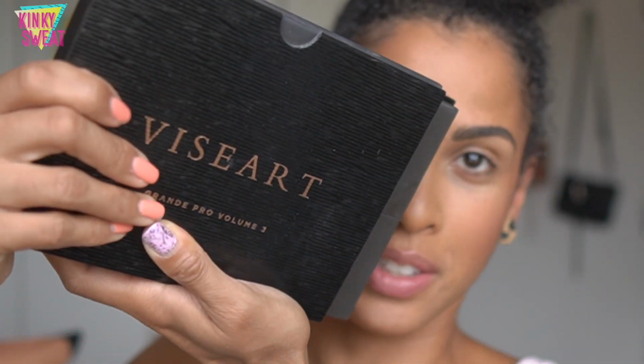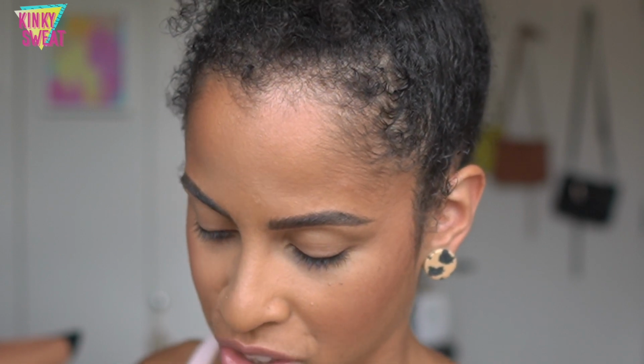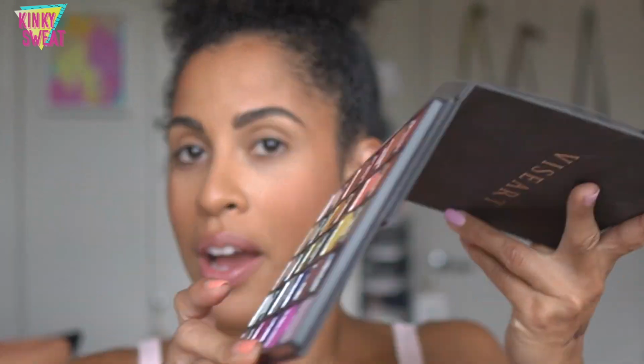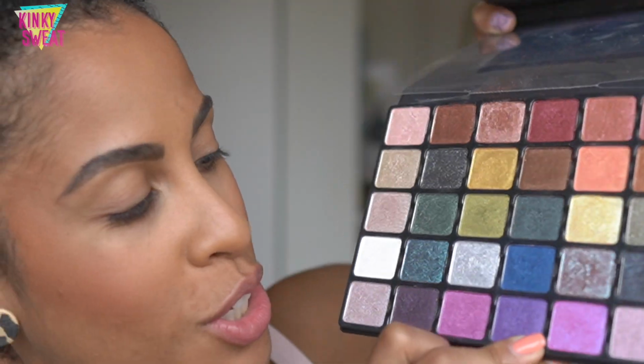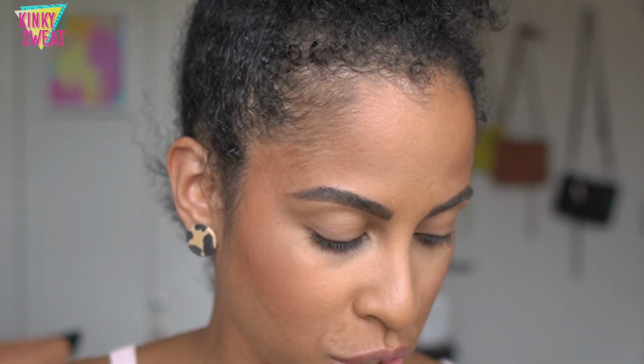Yeah, my gosh. The Grande Pros are just so great. I have all 3. I don't have the most recent one. They were repeat shades, but they were new shades too, and it was slightly bigger, I believe. You know what? I want to go with Grande Pro number 2 with all the shimmies. This one is a lot of fun because you have so many different textures in here. You could use some of these on the cheekbones too if you wanted. You got the crystal shades.